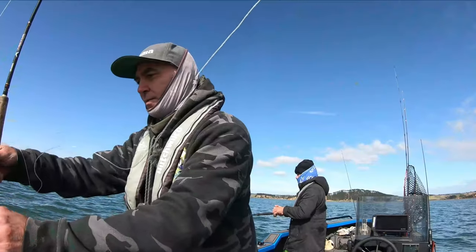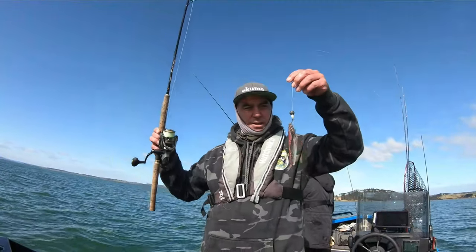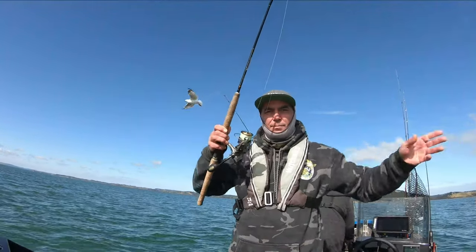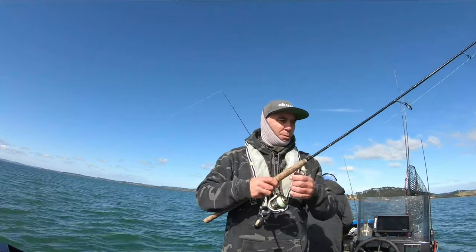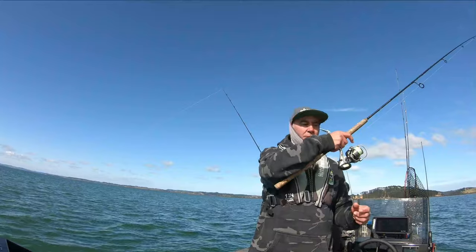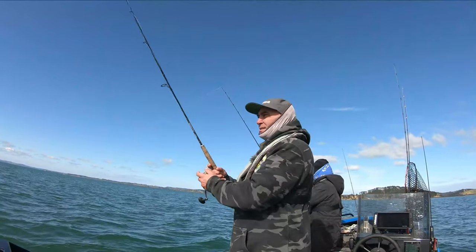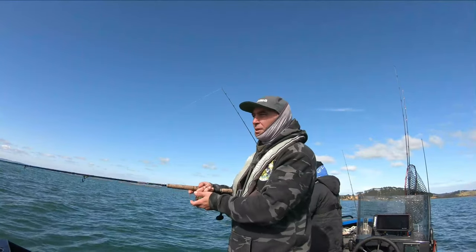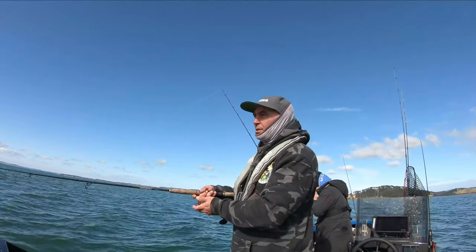Nice fish. Well, we've pretty much given up on the soft baits, guys. Gone to a big chunk of KIWI. The spring snaps turned up some good numbers, so thought while they're here, might as well have a jam on them. See if we can get a couple of nice boys even to let go. We're only in 5 meters of water.